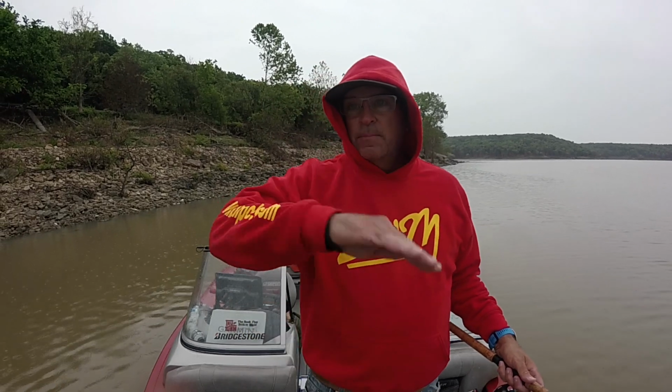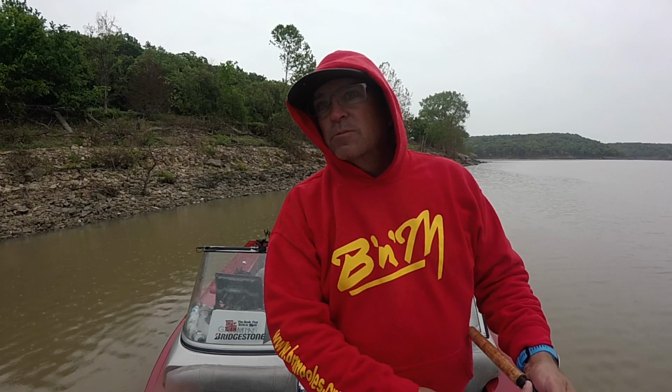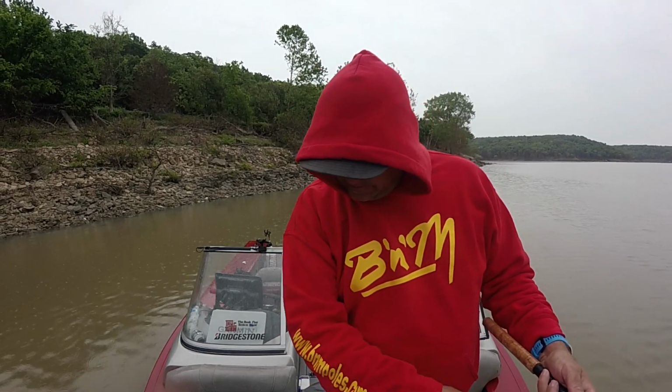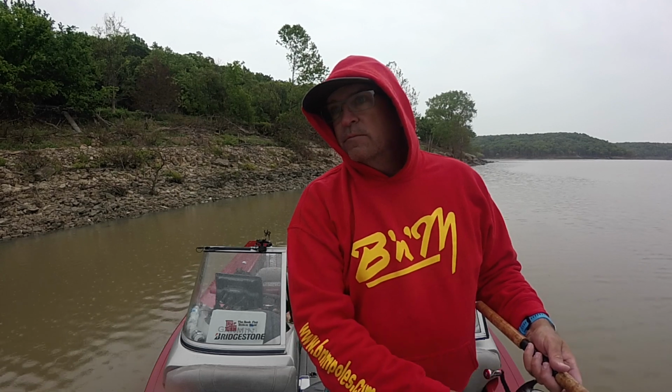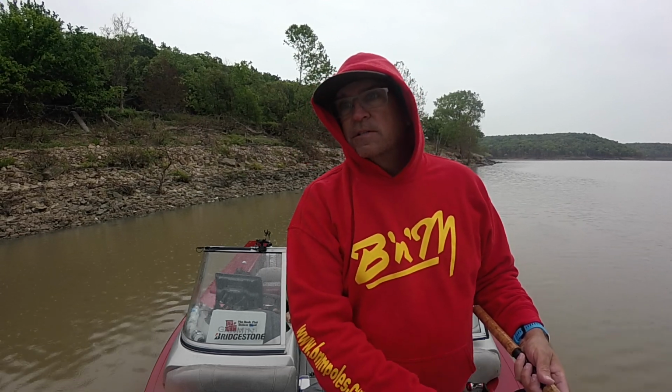It looks like there's a drop off where they're coming up, they're going back, they're trying to decide, they want to do it, but the water's not perfectly right. 61 degrees. So I'm just going to work this ledge with the fin spin and with these minnows and see what happens. Boy, what a monstrous fish that was. Probably 15 inches. We'll measure it.